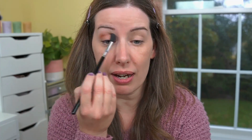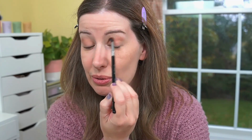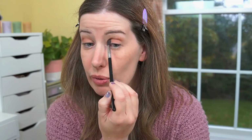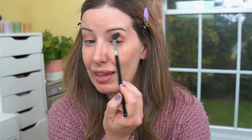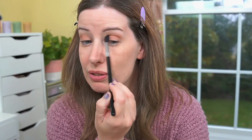All right, so then I'm just blending that with a slightly larger, fluffier brush, but as you can see, it's super pigmented. It goes on effortlessly, and these shadows just blend like a dream. They really are just so super easy to work with. All right, and then I'm just doing the exact same thing to the other eye. So starting with the smaller crease brush and putting it right in the socket and just going back and forth. And then blending away the harsh edges with a larger, fluffier crease brush.